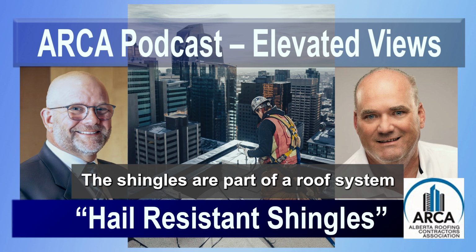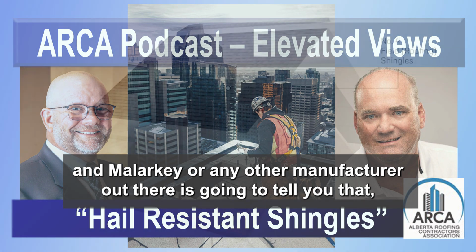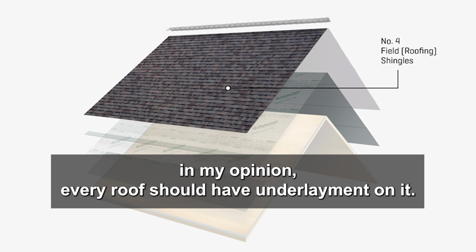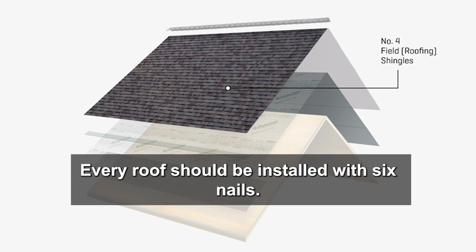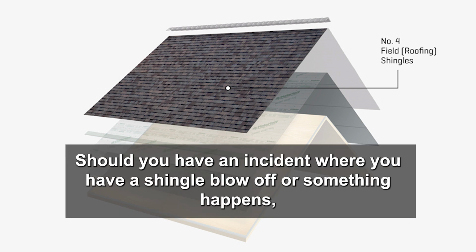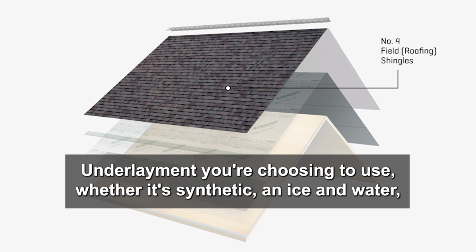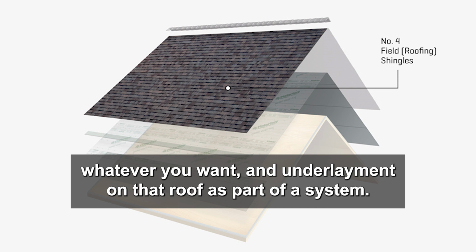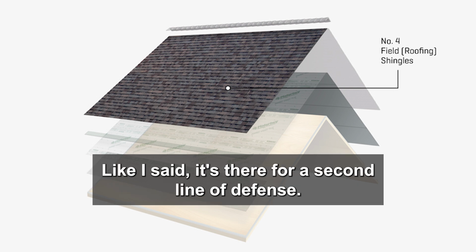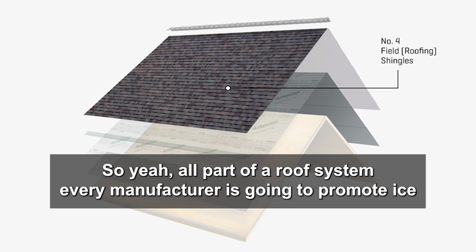Absolutely. The shingles are part of a roof system, and Malarkey or any other manufacturer out there is going to tell you that. In my opinion, every roof should have underlayment on it. Every roof should be installed with 6 nails in an area like Alberta where it is quite windy. It enables that roof, should you have an incident where a shingle blows off or something happens, that underlayment is there as a second line of defense. And whatever underlayment you're choosing to use, whether it's synthetic, an ice and water, whatever, you want an underlayment on that roof as part of a system. Like I said, it's there for a second line of defense. It may save you an emergency repair, some blow-offs from a wind event. So yeah, all part of a roof system.